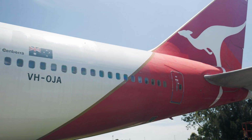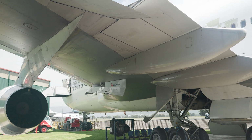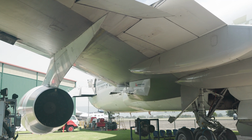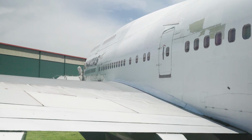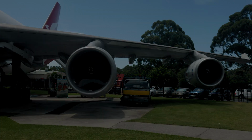So this particular model seats upward of 450 passengers in a 3-class configuration, which was the way that Qantas configured most of their 747s. It has a very large economy section, a business class upstairs, and the first class at the pointy bit. These really were a marvel of engineering. So let's go have a look inside.